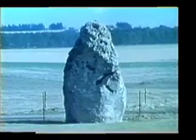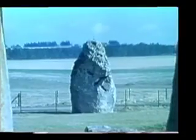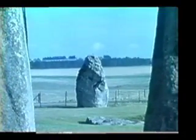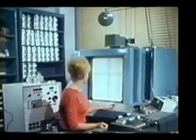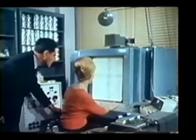Tradition said the Stonehenge axis pointed to the midsummer sunrise with a boulder called the heel stone to mark the exact spot. Scientists said it was only approximate, inconclusive. But according to Hawkins's figures, the heel stone marked the sunrise exactly. What did the other stones mark?